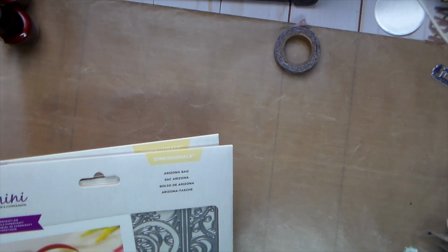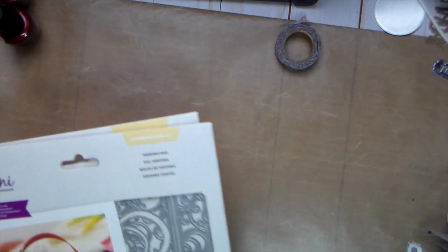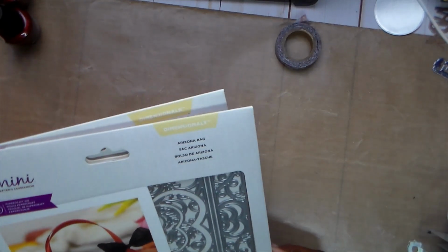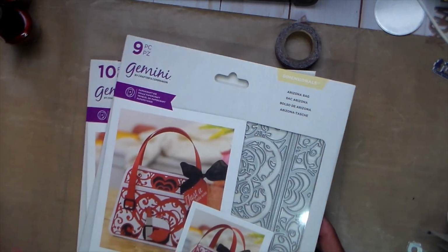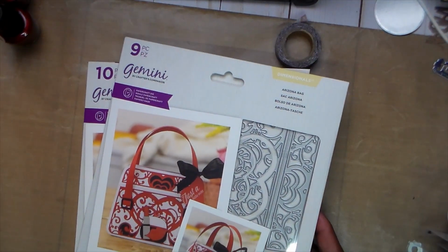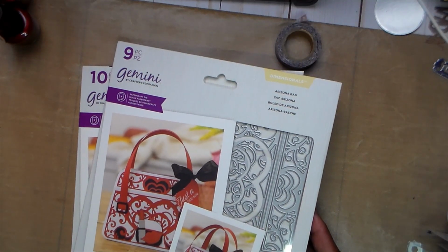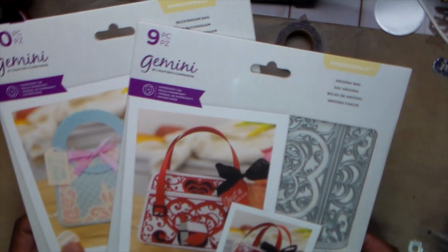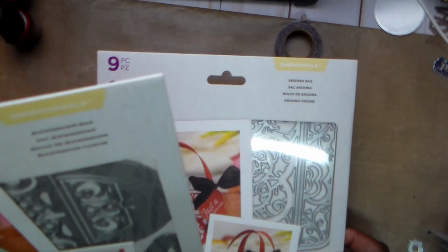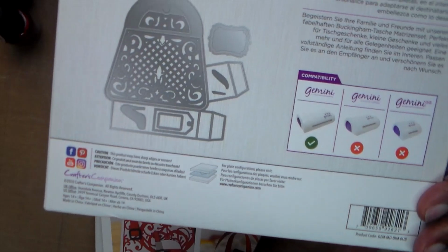I had got a message from my good friend Audrey, and she was telling me about these purses. She asked me if I had bought any of them from Crafter's Companion, and I didn't. The day I got the message from her, she said, buy one, get one for a penny. I mean, they were real cheap. So I got two almost for the price of one. I got the Buckingham bag, and you should stay tuned because I will be making these.